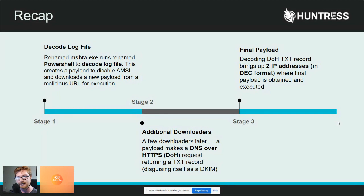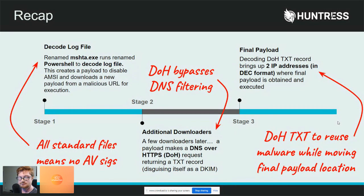And they can adjust that. They can control that. They can modify that external resource without ever having to modify the individual victim, the actual target itself. Kind of neat. They've got control, and they have other places. They have redundancies and backups in place to make sure their malware takes effect. Those standard file names won't be detected by antivirus signature. Bypass DNS filtering with DNS over HTTPS, and you could potentially reuse this malware over and over and over again.